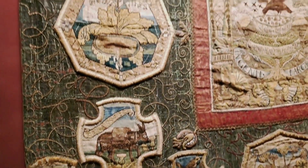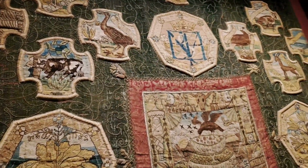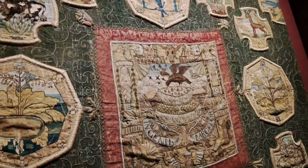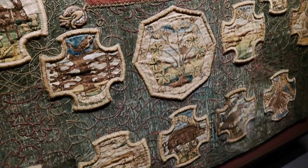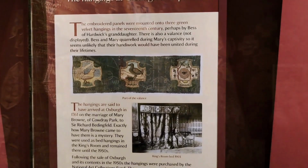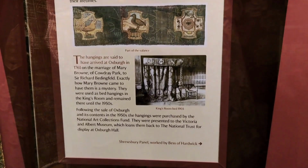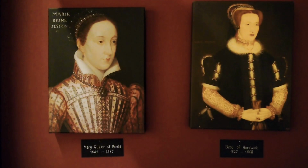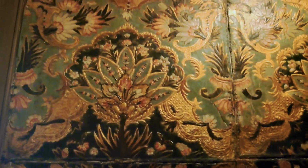I'm guessing Mary Queen of Scots had to think of some things to actually sew while she was being held captive, and there are some brilliant sewn illustrations of animals and birds. Yeah, I love them. They are hilarious, but also recognisable. So yeah, they are pretty cool. And here are two portraits, one of Mary Queen of Scots and one of Bess of Hardwick, both who did the embroidery tapestry.